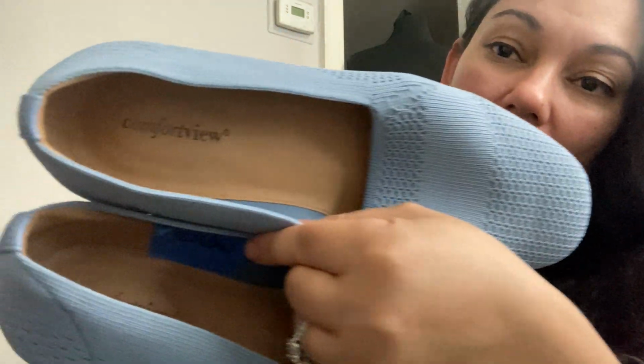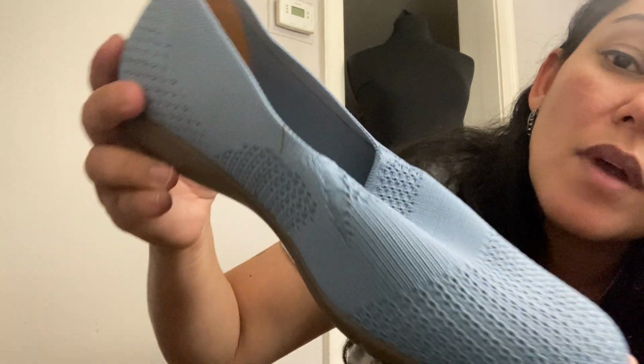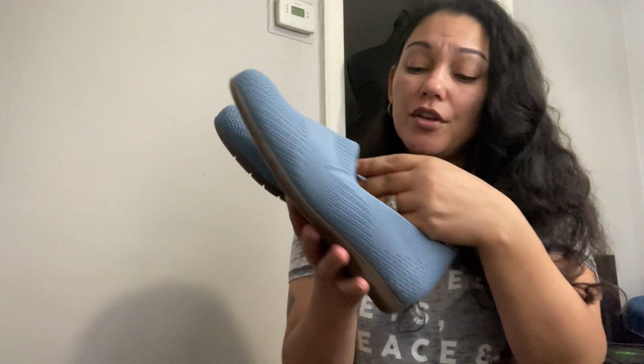And so this is the first thing I got. These are Comfort View. I have sold plenty of this brand before. I like to get the wide width sizes. In the past I've been paying about $5 per pair for the Comfort View, but I feel like they're sitting for too long, so now I cap it at $3, which is what I paid for these. They're in excellent condition. They look practically new. They are a 10 double wide. That's why I got these.